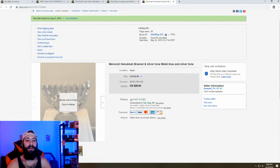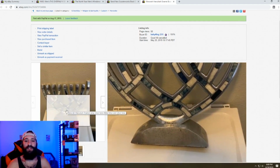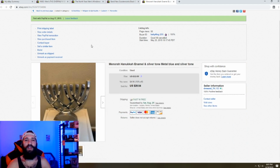This was a Hanukkah menorah that I've been sitting on for a little bit. I picked this up at a garage sale for $1 or $2. I can't remember. I bought a bunch of Hanukkah stuff from this lady that was moving out. I listed it for $32.99, and I accepted a best offer of $25 actually. With free shipping, it cost me about $7 to ship. So I only made about $15 on this deal, but since I was sitting on it for a while, I was really happy to move the inventory.